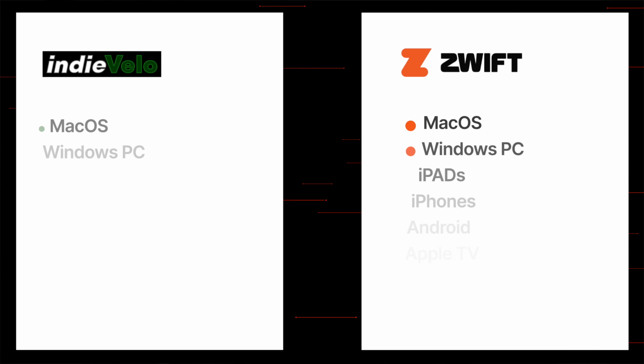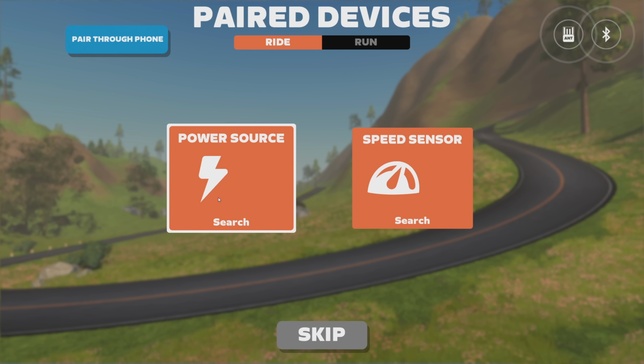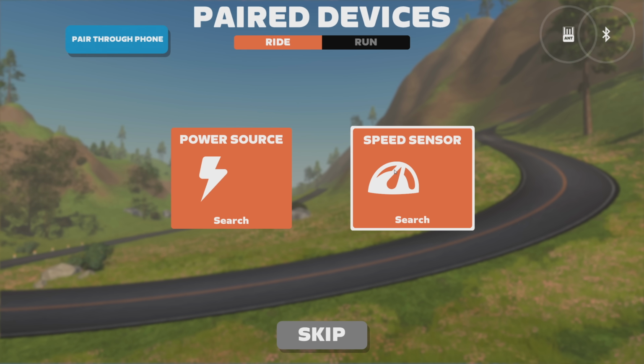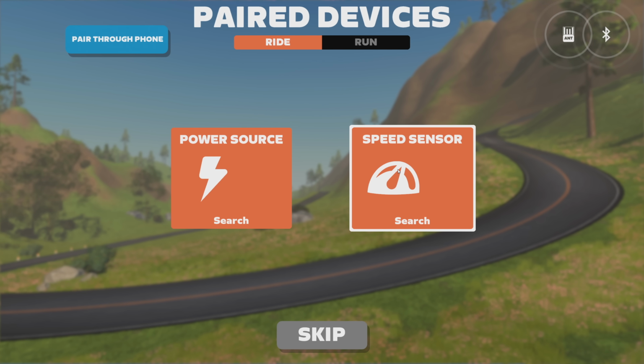Now, Zwift is a whole different story. It's pretty much everywhere: macOS, Windows, iPhone, iPads, Android, and Apple TV. Chances are you've got something at home that you can run Zwift on. As far as bike trainers, Zwift plays nice with even the basic old school dumb trainers, the ones that do not even measure power. All you need is a speed sensor that works with Zwift. However, indieVelo requires a power meter or smart trainer. No power meter, no indieVelo.